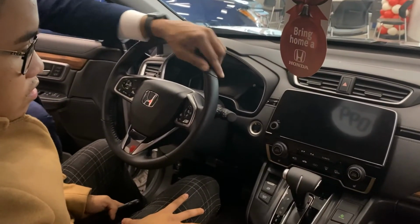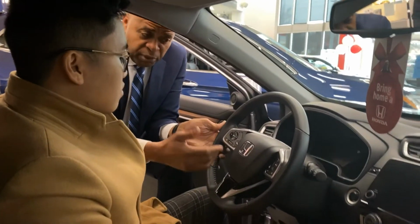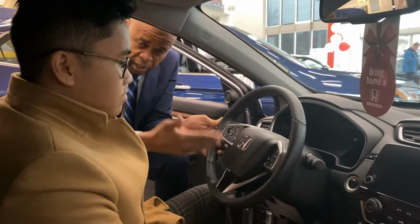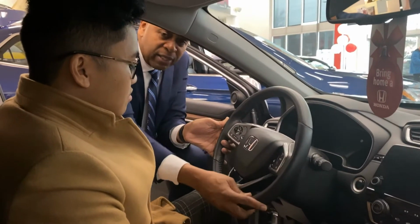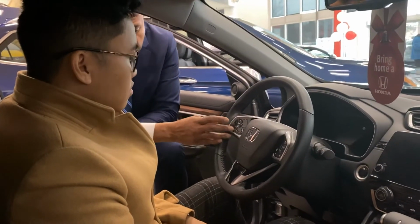Right? Really, really cool. Which then allows you a lot of features without taking your hands off of the wheel. So you'll actually be able to talk to Siri. You'll actually be able to do text replies. Oh, wow. Talk to text replies without physically taking your hands off of the steering wheel. Yeah. Really, really awesome.